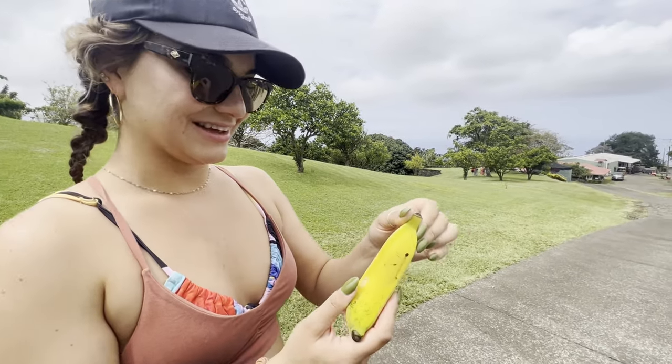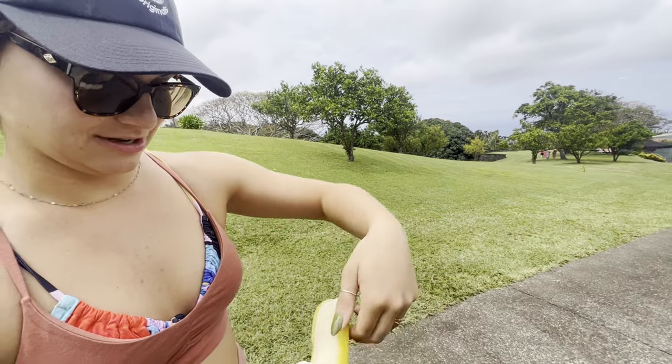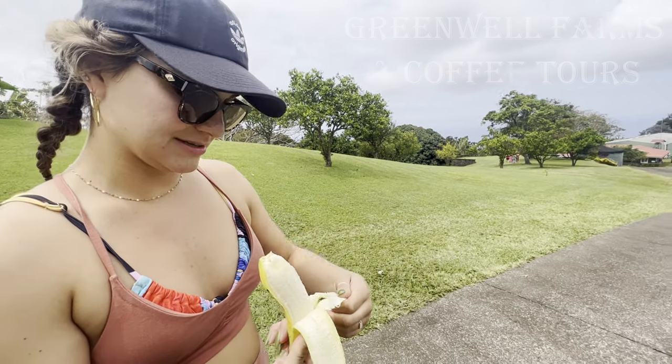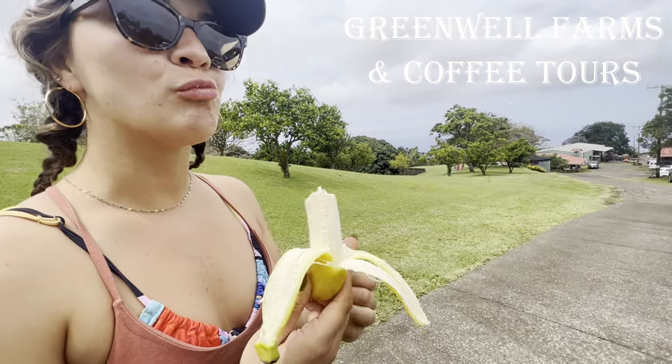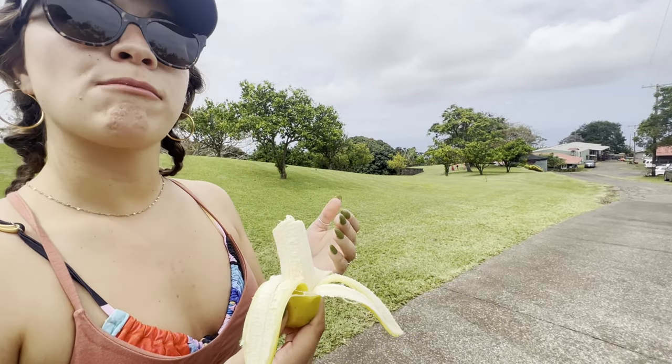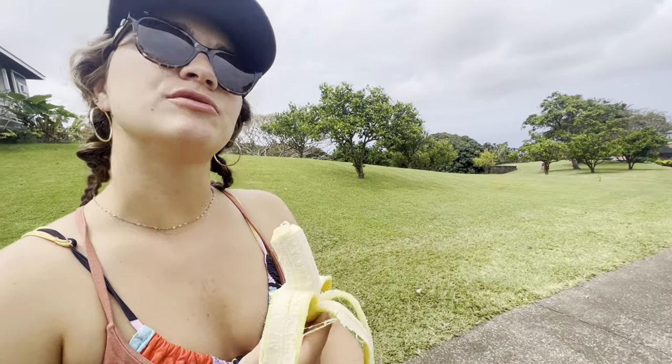You got there? This is an apple banana. We just bought 4 for $1. We're at Greenwell Farms. They grow these on the property. The same as a banana or different? It's the same as a banana.